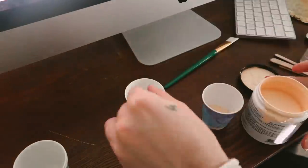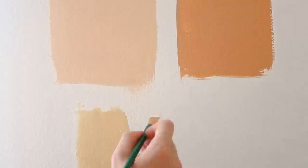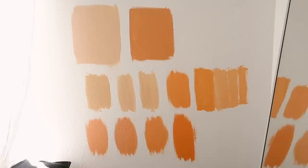I even filmed the entire process, but I'm not gonna include that in the video. I ended up going with one of the original paint colors I first painted with, because the other colors, when I painted them on the wall, I loved the way they looked once they were painted, but when it turned nighttime and I had my yellow light on in my room, because my lights in the ceiling are yellow, the colors just didn't look good.